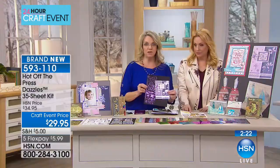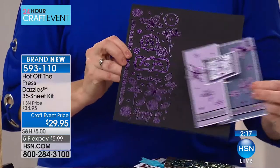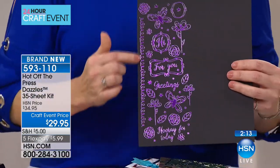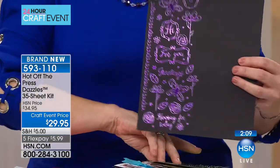Front and back, lots of ideas included. Here are what's on that first card I showed you. So that beautiful purple mirror finish. And again, you get focals, you get greetings, you get borders, you get all sorts of things on each one of these. And you like that purple mirror.